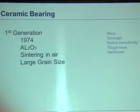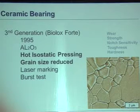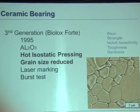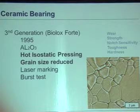So again, going through the history of development of ceramics, the first generation, in 1974, was only alumina. The manufacturing process led to larger grain size, and we clearly saw from the previous speaker's presentation that the fracture rate was high. Also, those were not available in all different sizes. In the second generation, the main change was that the impurity was reduced in the alumina. That improved the fracture rate very slightly, but not significantly. But the third generation saw massive improvement because of HIP, the hot isostatic pressing, in the processing of the material. That led to much smaller grain size.